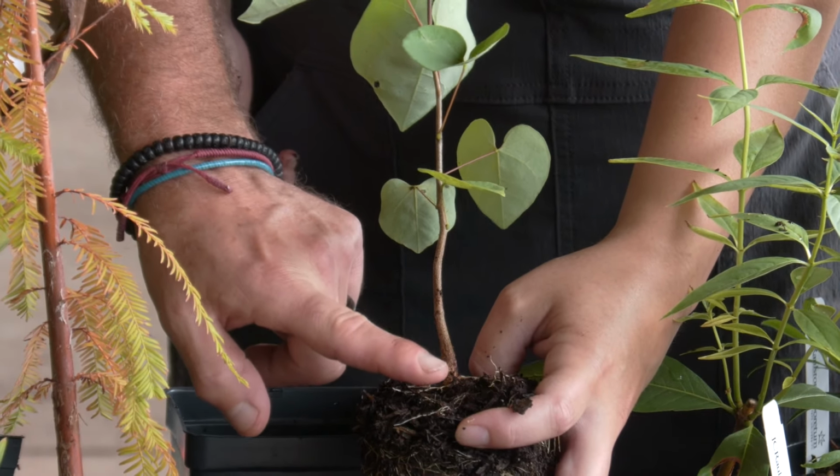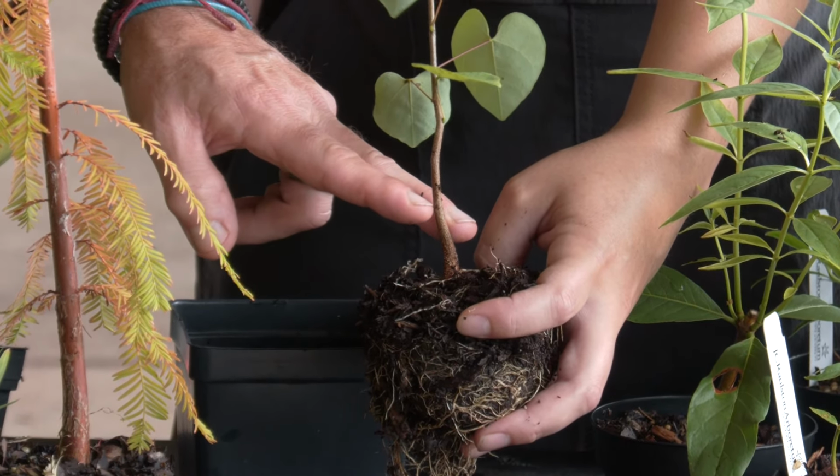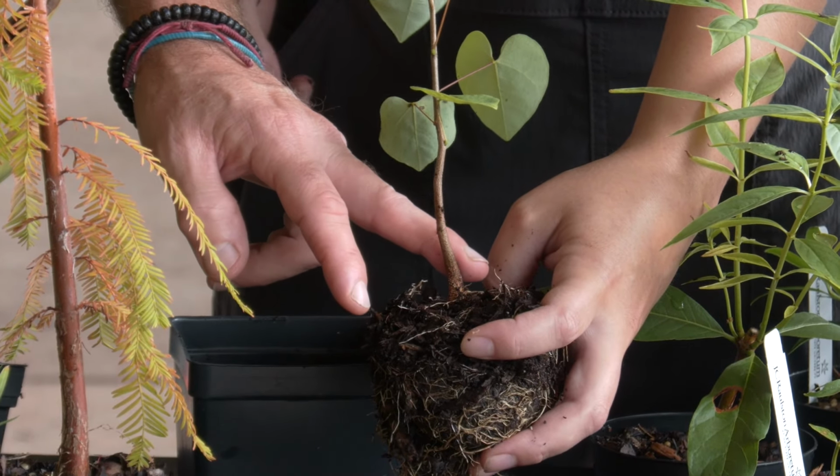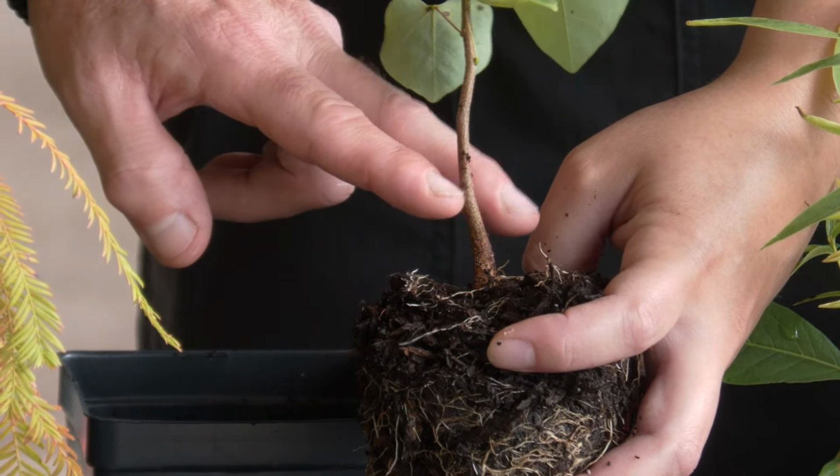This area on a tree and shrubs is very sensitive to soil being around it. It could be prone to rot. It could be avenues for diseases to go through. Insects and other things can get in there and kind of girdle that.